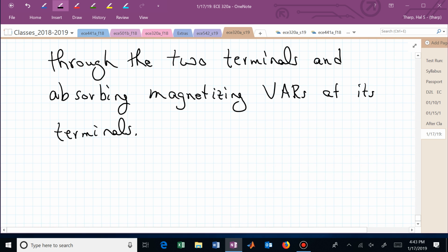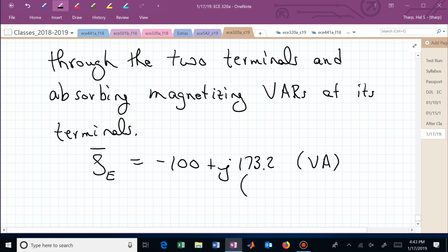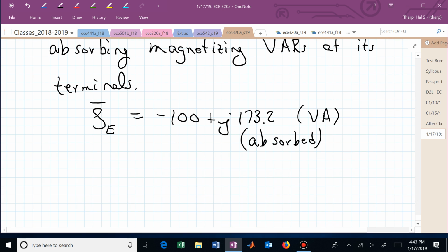So that now that two-terminal device has a complex power S sub E of minus 100 plus j173.2 VARs absorbed. Because you really don't want to say absorbed, delivered, supplied. You just want to use one and then label the powers with a plus or minus, depending on what they are.